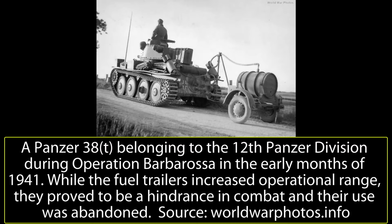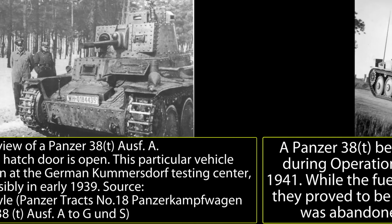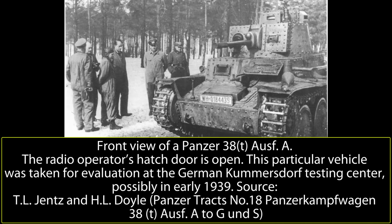The 12th was re-equipped with newer Panzer III tanks, while the 8th, 19th and 20th Panzer Divisions still had this tank in their inventory. During 1942, the Germans also sold over 100 Panzer 38Ts to their Hungarian allies. While the Panzer 38T was a quite good tank in the early years of the war, by 1942, due to its weak armor and armament, its days as a frontline combat tank were at an end.